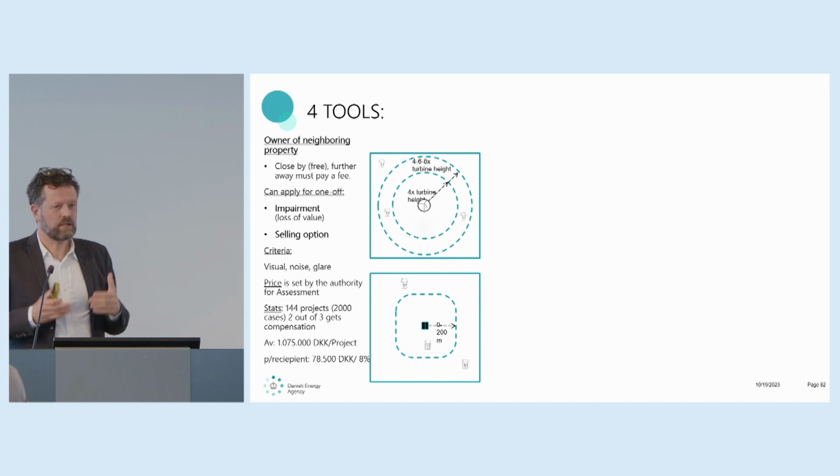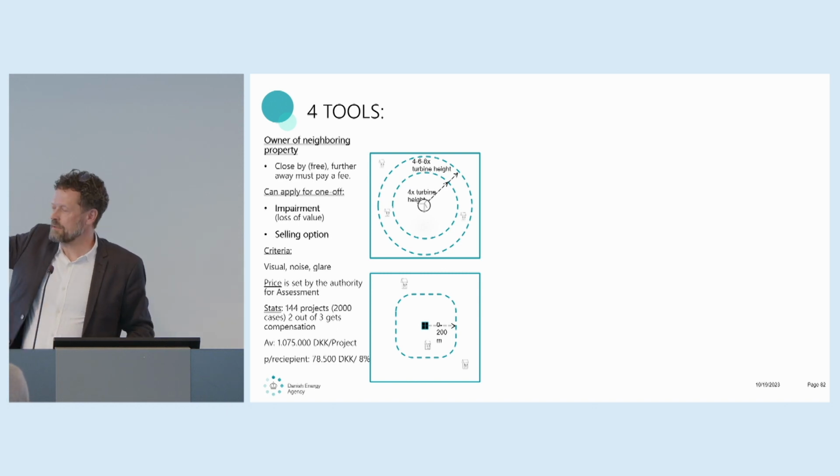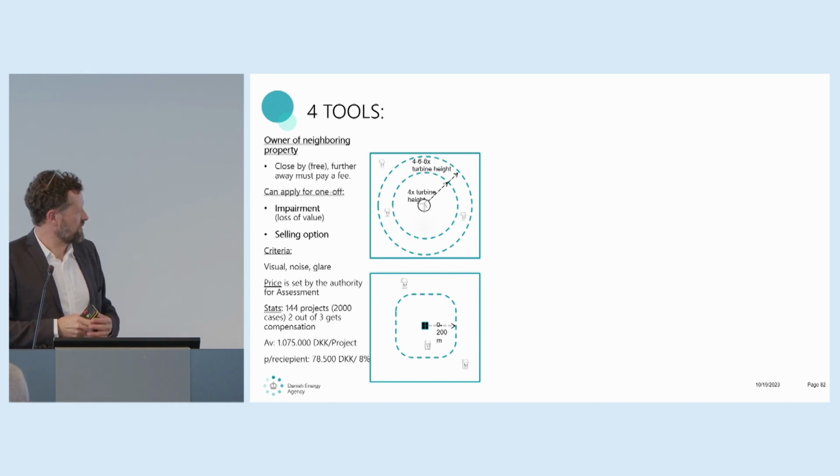If this neighbor gets impairment, then they can, for 1 year, activate the selling option, meaning that they can choose either or. If we think that this new situation, having a plant, either wind or solar, in the backyard, we can sell at the price of the property that has been fixed by the authority for assessment.